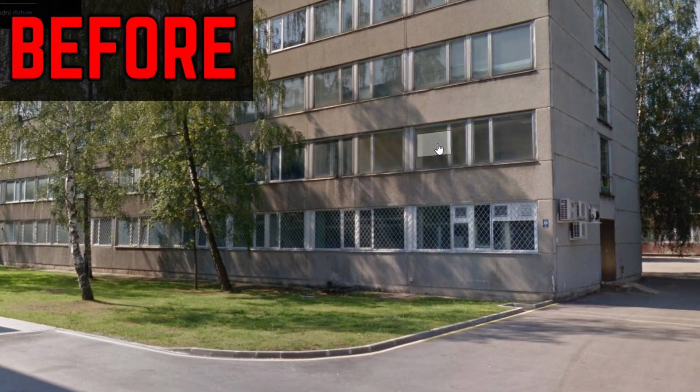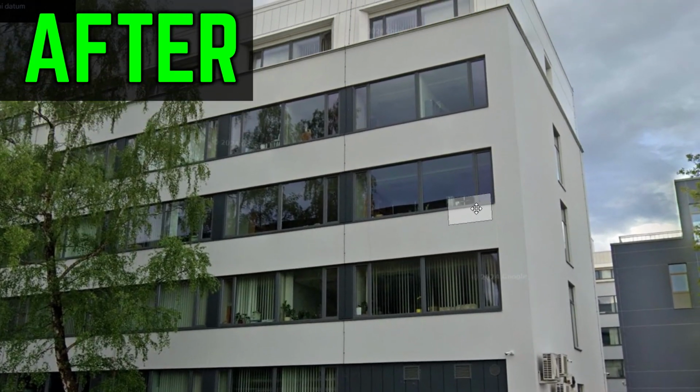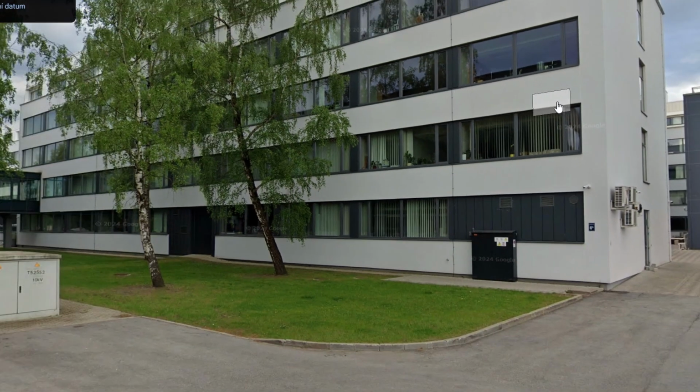Here's just another old ugly communist building which doesn't look good. But now the building looks totally different. It has completely different character. It doesn't look like the same building, which is quite an amazing job, well done.